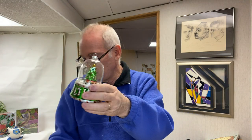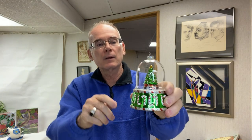Put a little sign in there. All right, almost to the vintage Halloween. A few more items and then I'll show you that. I picked up four of these. These are Mr. Christmas Ornament Snow Globe Music Boxes. So you wind them up and then they spin around.